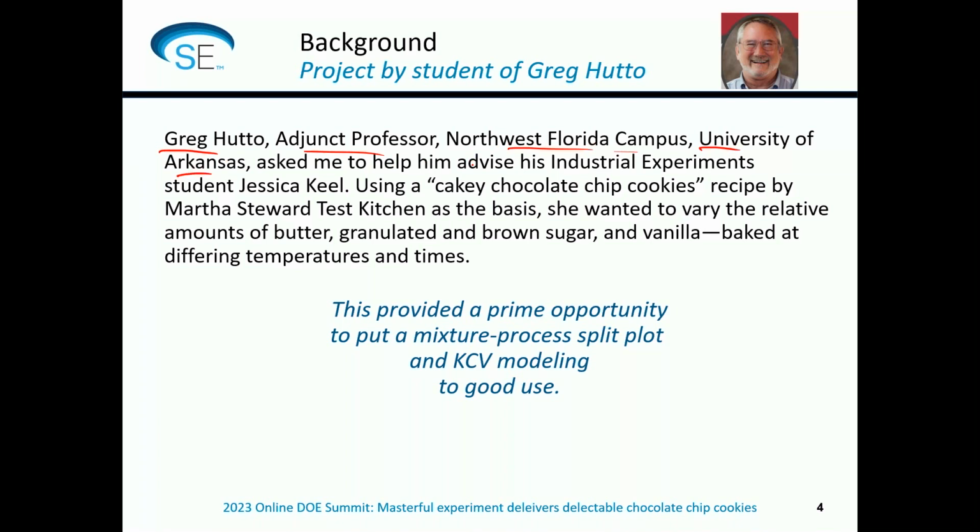So Greg contacted me, I guess it was last spring, and he said he had a student, Jessica Keel, who wanted to do an experiment to modify cakey chocolate chip cookies, a recipe from the Martha Stewart test kitchen. And she thought it would be interesting to vary the relative amounts of butter, granulated and brown sugar, and vanilla, and then bake those at differing times and temperatures.